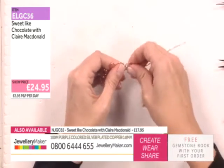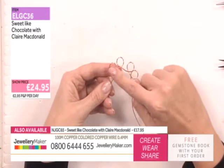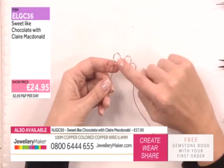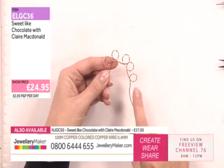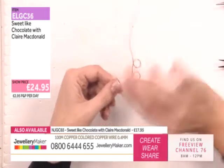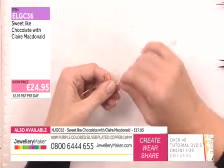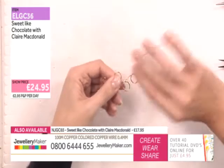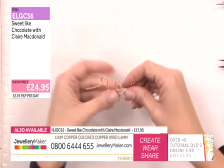So when I've got it out like that, I'm going to move these around a little bit. I've gone for alternate leaves. They're all facing the one way at the moment, so I'm just going to twist that round. So I've got one going that way and one the other, and back again. You can see by doing that, it's slightly more of a random shape.